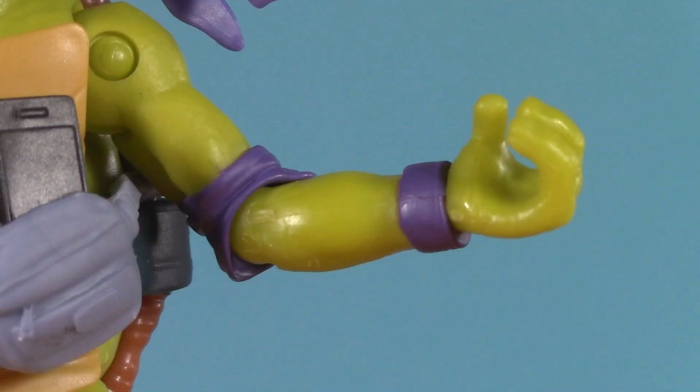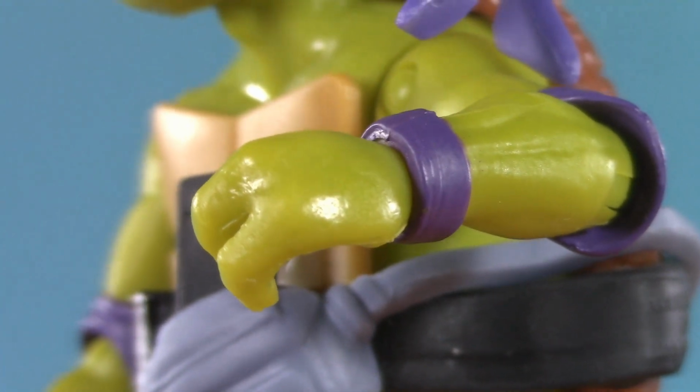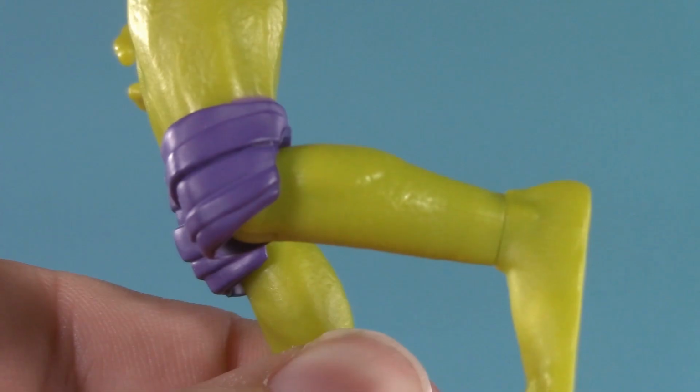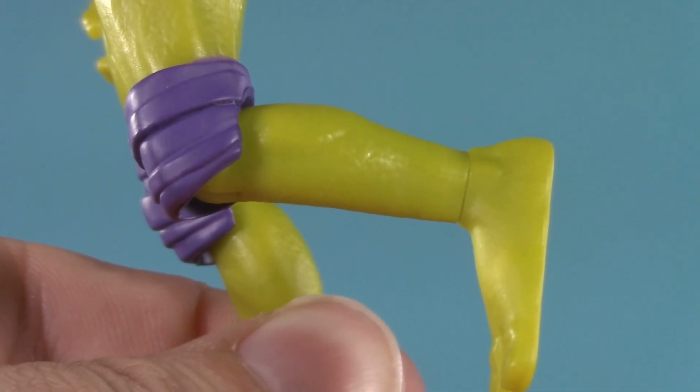Arm raises this high, single jointed swivel elbow, and swivel wrist. He can kick this high, that's thanks to this curve cut in the shell, and can split this wide. Moving down, he's got single jointed swivel knee, and swivel ankle.